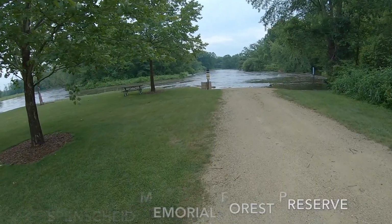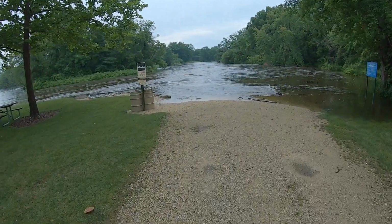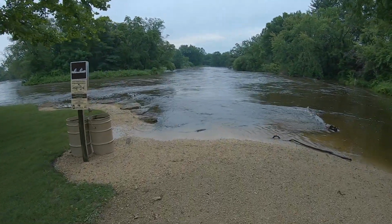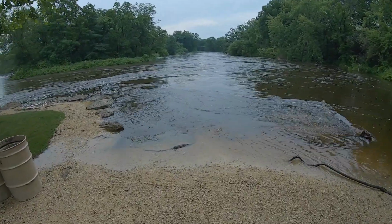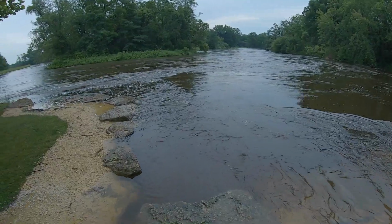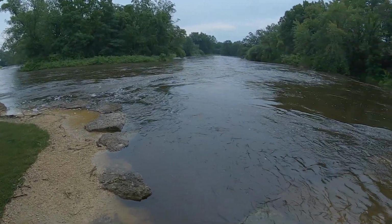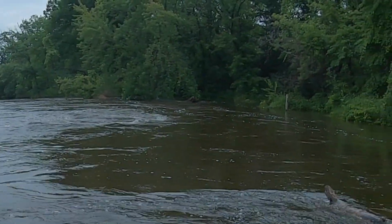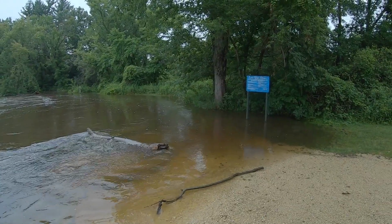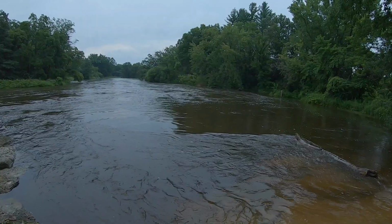So we are at Espenscheid. Most of this is not usually underwater. Is that a trail marker? Yes. Wow. Yeah, none of this is usually underwater. I mean, it is out there, right? But none of this is.